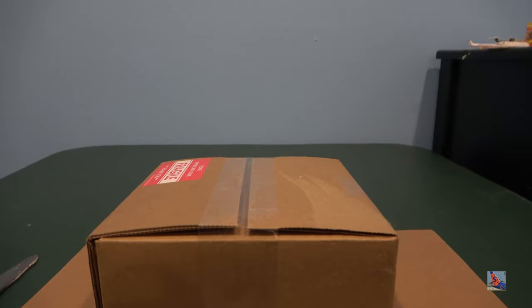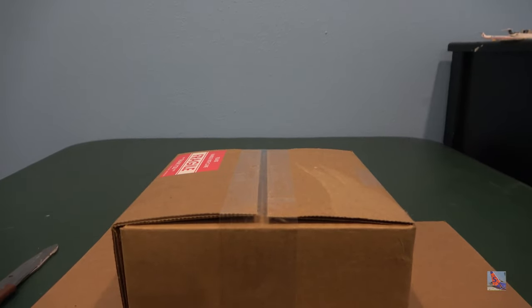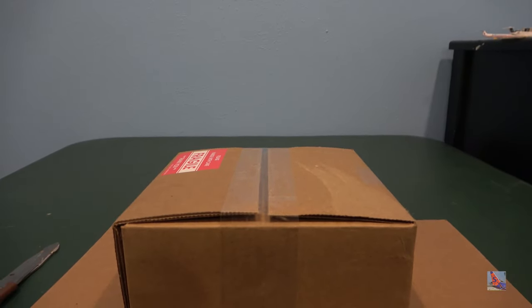This is from DGPilot. Sorry about that. I bumped my leg into the tripod. But this is a second order from DGPilot, and I was supposed to get some free models, but apparently that is being shipped separately, and that should be here in a few days. So in this case, we'll have 4 orders to do.